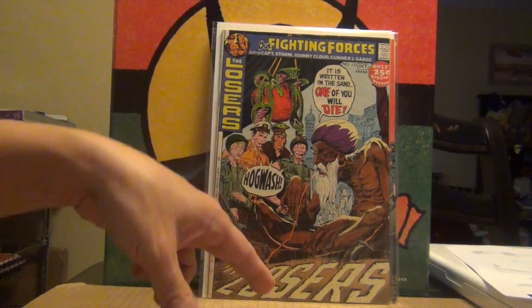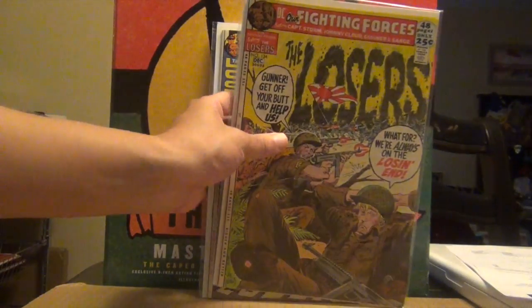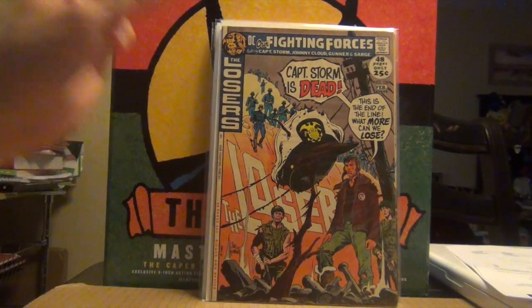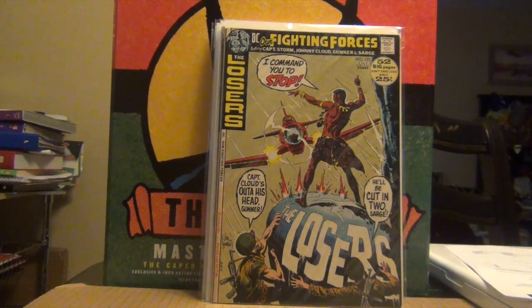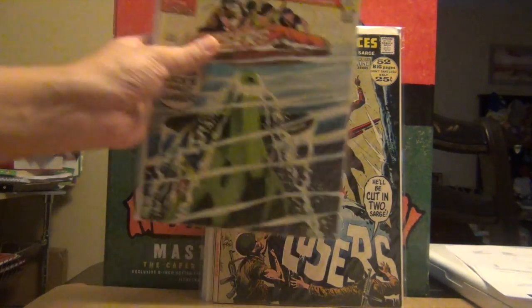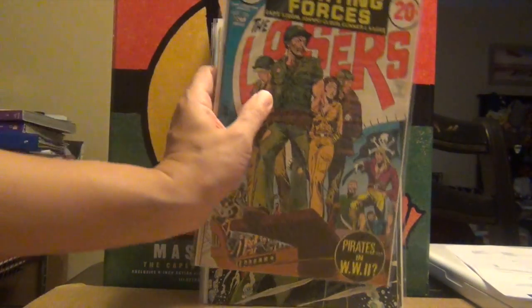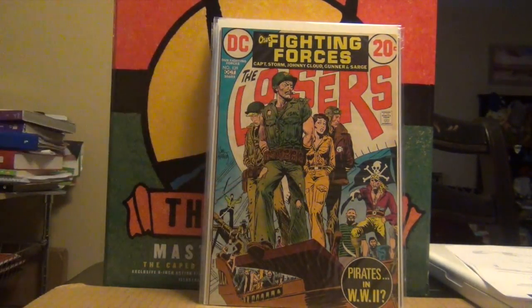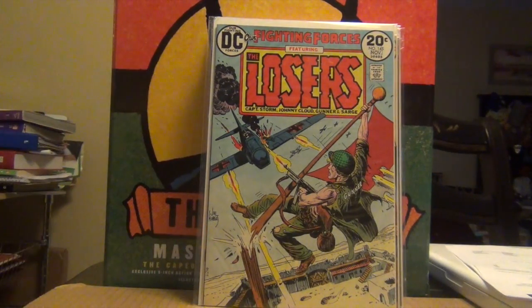Issue 133. I love these Losers covers. They always incorporate the word Losers somewhere on the covers. Most of these books are in a very fine to very fine plus range, because the majority of them were never in bags or boards. Occasionally some of the books were in better grade, but for decades they sat in boxes without bags or boards. Like this copy, the comic god was kind to that book. It's 9.4-ish, but most often you get books in the 7 to 8.5 range.